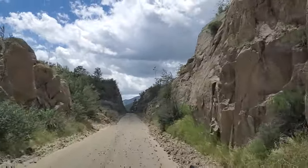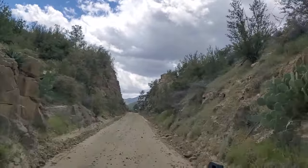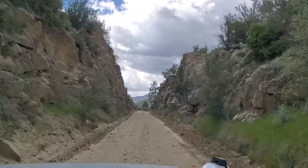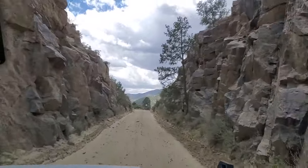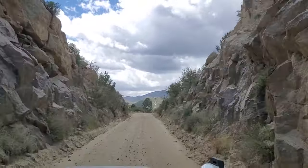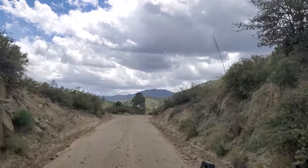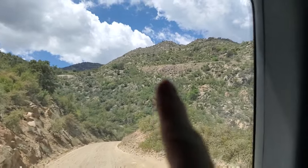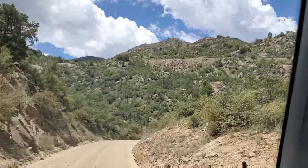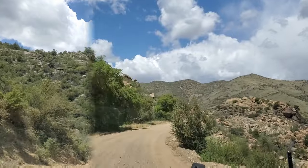So this was part of the railroad here. Yes. These were where the tracks used to be. Because I'm looking at this and I'm thinking this would be just about the size that you could get a train through here. And that's where we're going. Up there. Fun times ahead.